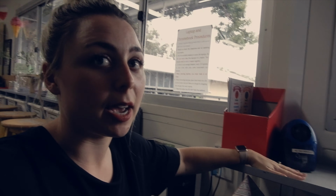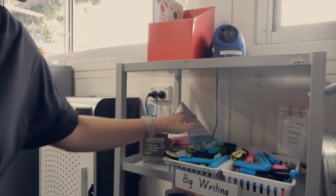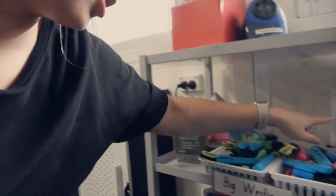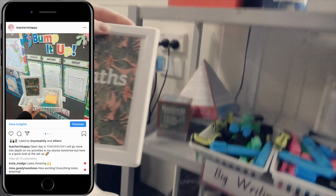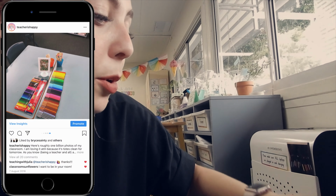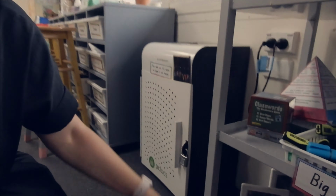On here is my guided reading trolley. So normally at the top I have all my readers, but I've had to hand them back to the library for the year. Then I've got my big writing stuff, so all our VCOP highlighters, pyramids, words for our VCOP wall, extra little resources and things, texters. How good are the Tolsby frames from IKEA? If you don't have them, they're pretty cool. Obviously you don't need any of this stuff, but it's just stuff that I've accumulated over the years.